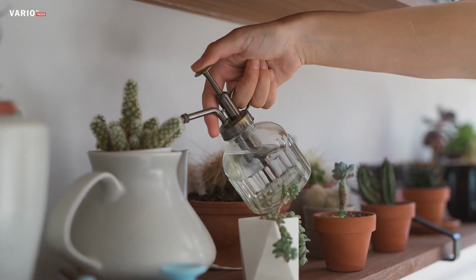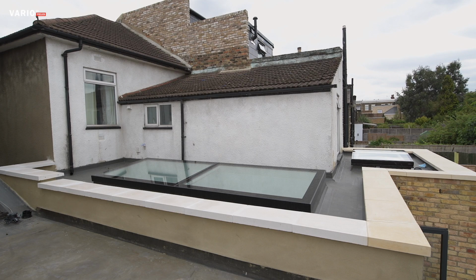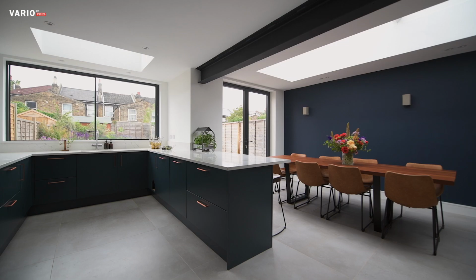We used a product called the Unlimited. That basically can be to whatever size you want. So we were able to have a really big roof light. It's 4 meters by 1.2, which is massive. And it means that most of the roof is made of glass basically. So that enables lots of light to penetrate really deep into the plan of the house.